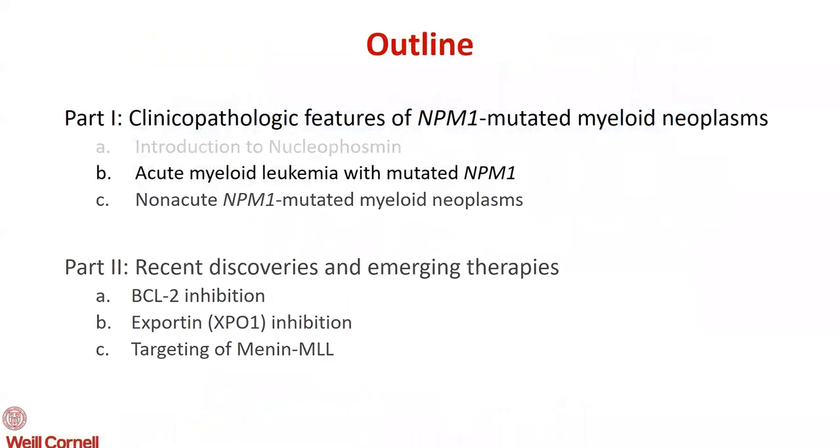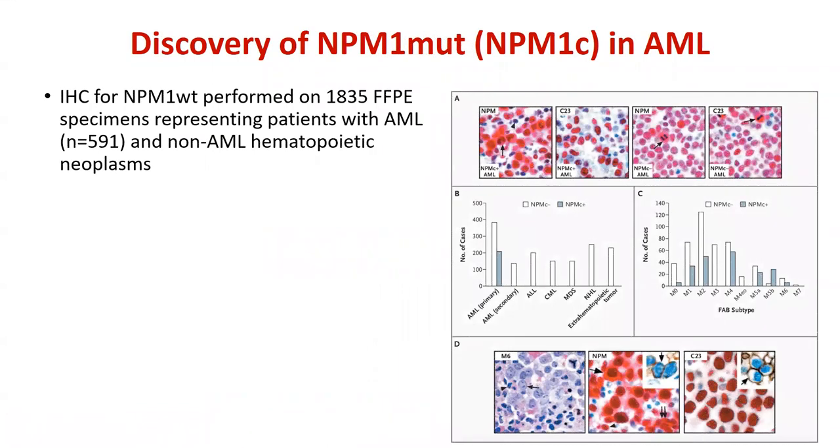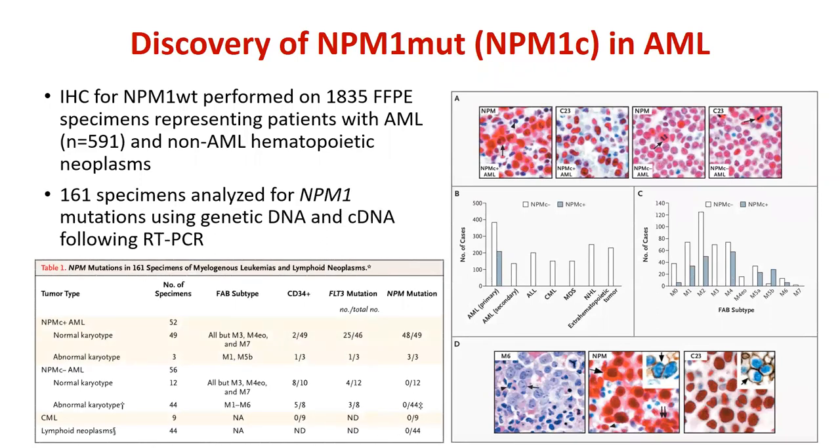So in the context of acute myeloid leukemia, NPM1 mutations were first discovered by Bernangelo Fellini. Fellini is the godfather of all things related to NPM1, and is behind many other seminal discoveries in the area of hematolymphoid neoplasia. But in 2005, Fellini and his group tried to look for novel translocations in acute myeloid leukemia. And this is published in the New England Journal.